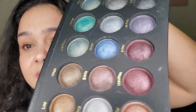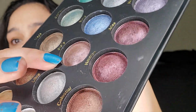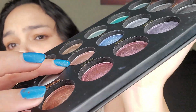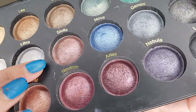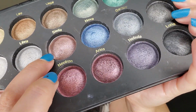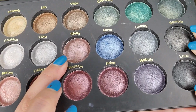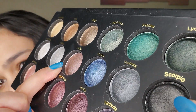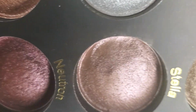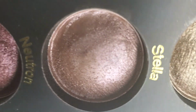And I was focusing on this part of the shadow. I hope you can see it. These are domed baked shadows, so it takes a while for you to actually use it. But I was focusing on this side. I hope that you can tell how it's not domed anymore. It's a little bit flat, but I was nowhere near hitting pan at all. But that's what I was focusing on. I've been enjoying it so much.